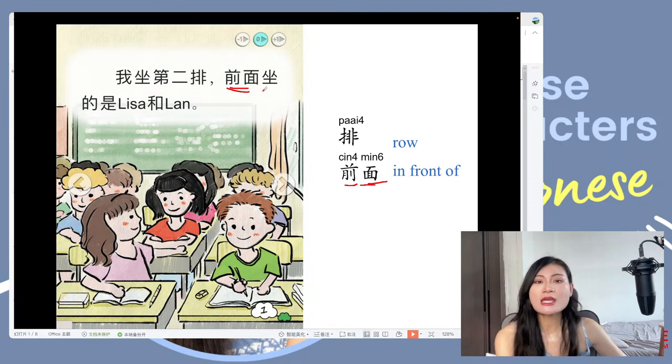So 前面坐的是Lisa和Len. 和, it means and, it's like 同 in oral, okay? So I sit in the second row. 前面, in front, 坐的是. Here we omit one more word. It's 前面坐的, let's say 坐的学生 or 坐的人, people. So it's the people that sit in front are Lisa and Len.